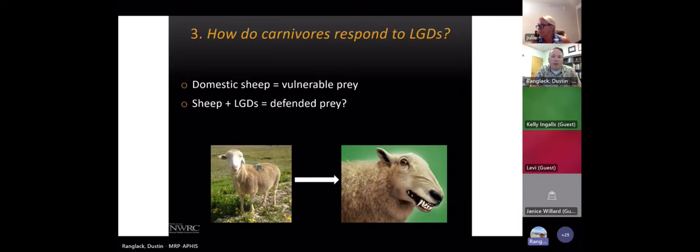And the thought here is that a domestic sheep is a vulnerable prey item that's not really able to defend itself. But when you mix sheep with livestock guardian dogs, you end up with a defended prey item. That unit of sheep combined with livestock guardian dogs might almost act similarly to a wolf pack in the way they exist on a landscape, to where they push out other predators that may be in that area and kind of claim that territory for that time.